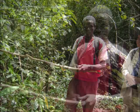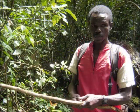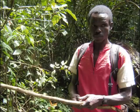So all of the rangers who now remove snares from the forest are former poachers themselves, and they're really proud of what they're doing now, and they've learned a lot from the Budongo Forest Project about the ecosystem that they've lived in their whole lives, and now they're really proud of the fact that they get to help protect it. And they were wonderful, wonderful hosts for us.